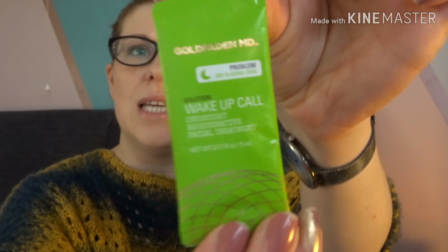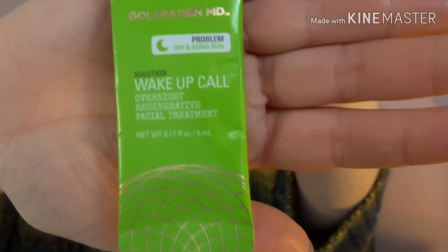Anywho, next up I picked up this one, which is from Goldfaden MD. So again, just a tiny little sachet, but this is the Solution Wake Up Call Overnight Regenerative Facial Treatment. So it's 5 mils and this is for dry and aging skin. And you basically just pop it on to cleanse skin. And that's all it says.